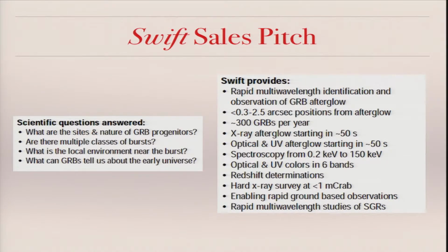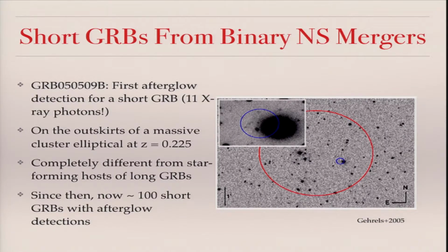And some ancillary science: rapid hard X-ray survey, rapid multi-wavelength studies of SGRs. So how do we actually do when we compare the science that SWIFT was designed to do to the science that it actually did? So let's go through the gamma ray burst results. I think the biggest legacy of SWIFT, certainly in the gamma ray burst era, will be in the study of short gamma ray bursts.